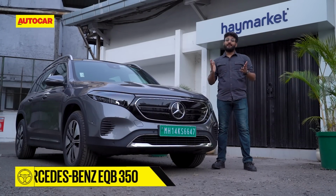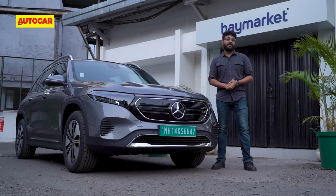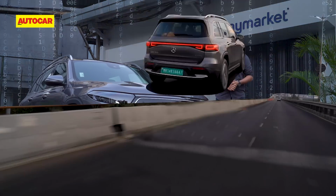Now we are starting right here in Mumbai at the Autocar India office, and we're going to come back here after the end of the day and crunch the numbers for you.